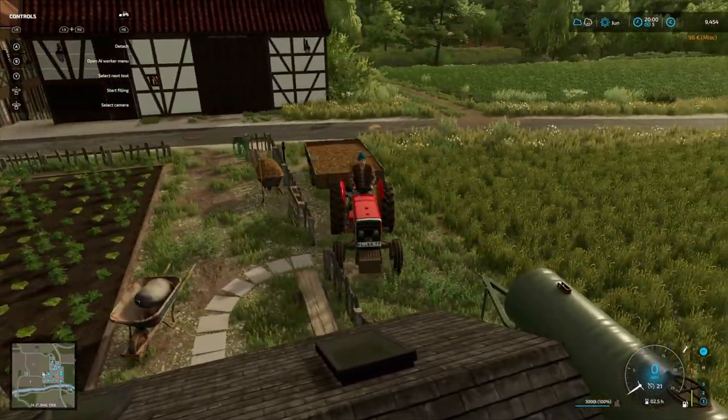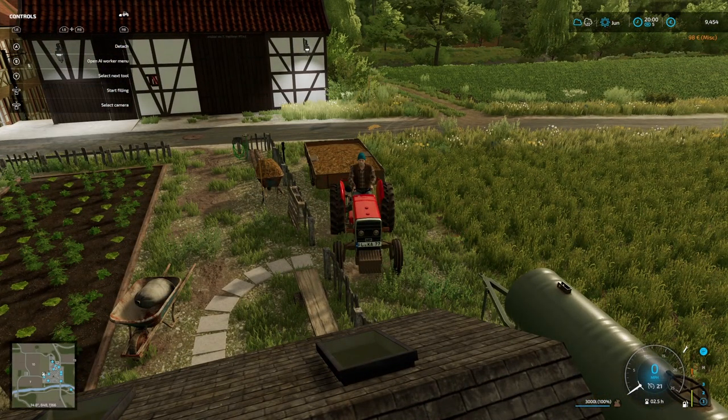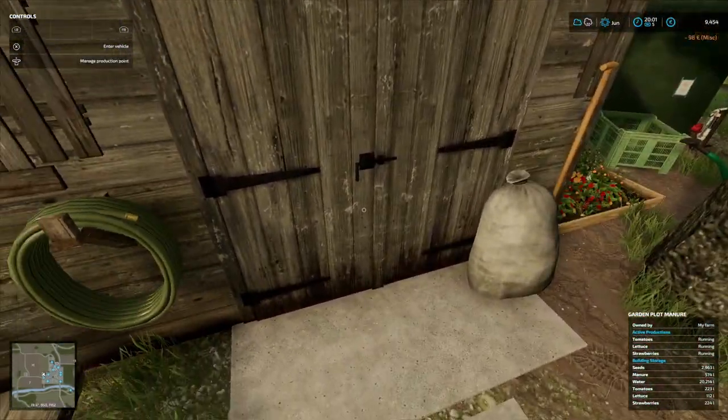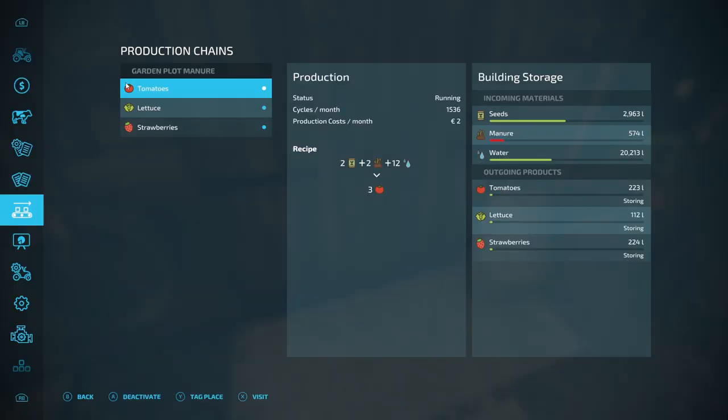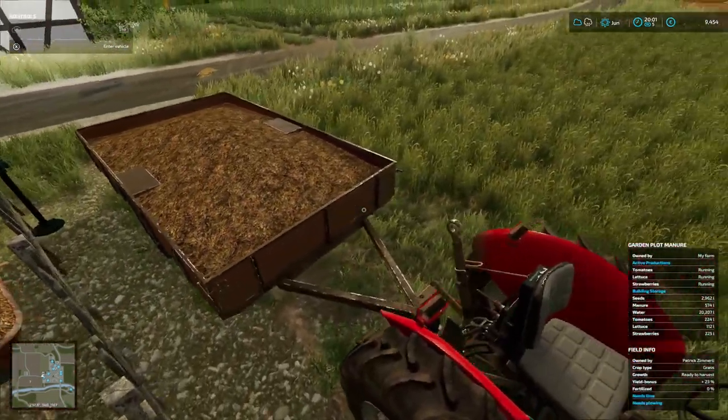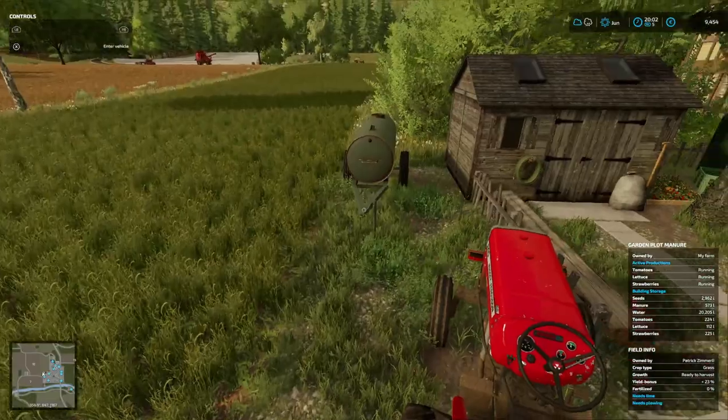So we'll just load it up here and then just go and put it onto the actual allotment as such. It's the last thing we really need, is the manure.